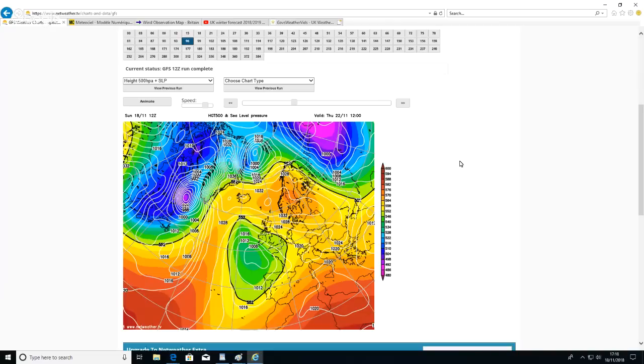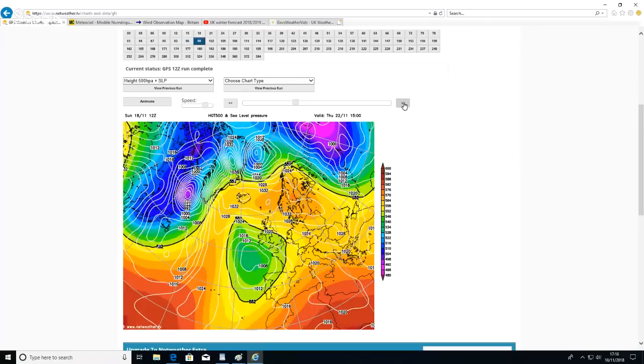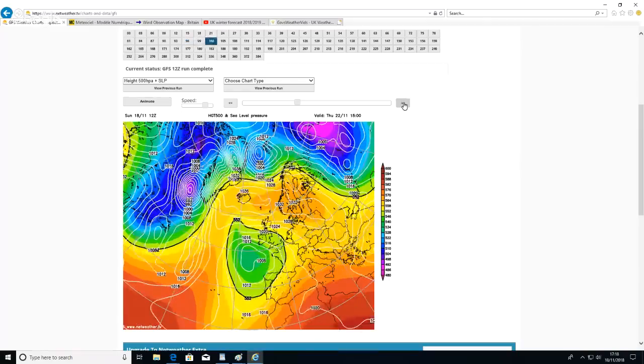And of course, if the wind's dying down as well, that will also give the possibility of more widespread frost, and not just in western areas. Yeah, where skies are clear, frost could be becoming increasingly widespread at the end of the week, I would have thought.